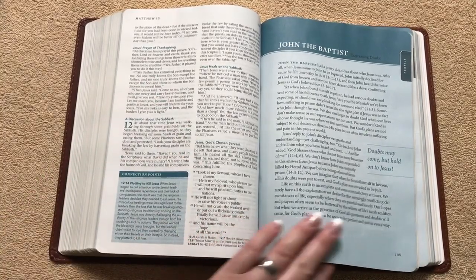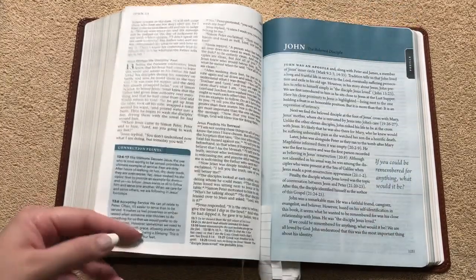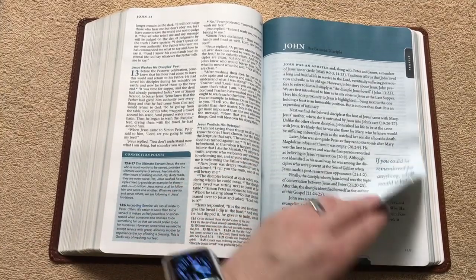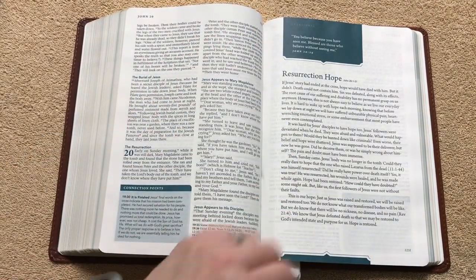We're going to have profiles on a lot of the people in the New Testament. We've got one on John the Baptist, one on Nicodemus. These are all nice to read. I enjoy these. Then we've got John, the beloved disciple. Then another one of our devotionals. Again, they're not too big. They all reference scripture, which I like.